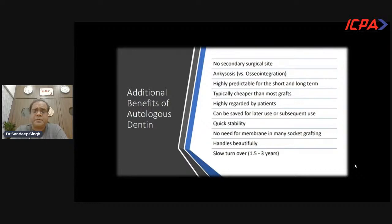Highly regarded by patients, because if you go through the religious aspect of the patient, a patient who is a Muslim will never accept a xenograft, which is of porcine origin. Hindus, as per the Indian scenario I'm talking about, if you talk about cow bone, they say no. And those who follow Jainism will never prefer grafts from any origin, autografts or allografts also, xenografts also. So they readily accept this graft material.